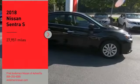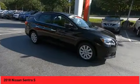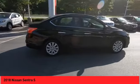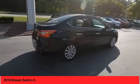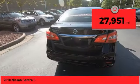Stop by and take a look at the 2018 Sentra. With its spacious and versatile interior and stellar fuel efficiency, the Nissan Sentra is the obvious choice for anyone who wants to enjoy a stylish and comfortable ride. This vehicle has less than 30,000 miles.